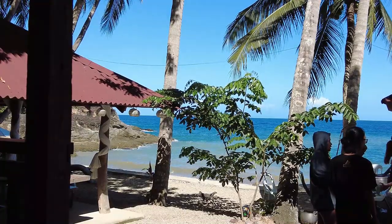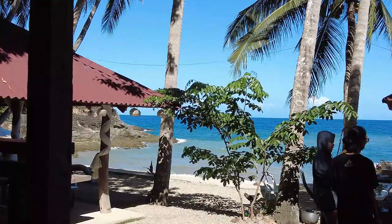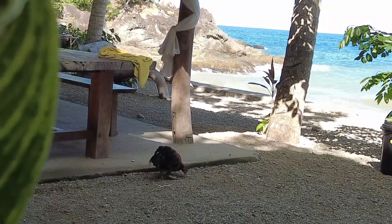Going to the resort, you'll need their assistance because the road is very narrow, rough, and the sides are deep and dangerous.